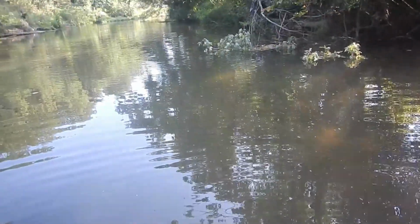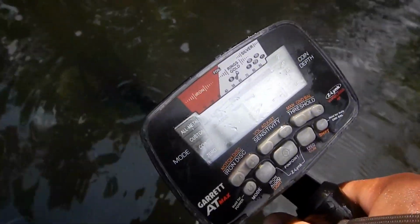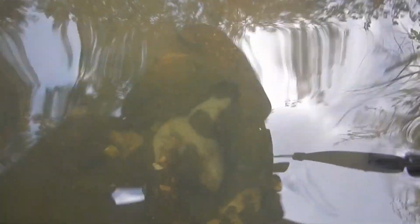How we doing? That pretty clear? I sure hope it is. Looks a little fuzzy on my side. Just got a really nice signal here. Let's see if I can give it to you. Where I'm at, that's certainly lead. I just waved it away, and I've got a nice big hunk of lead laying down there. I don't know what it is yet, but let's go down and see what we can find. It's laying underneath a little bit of a rock there, so hopefully that's going to be a knife.